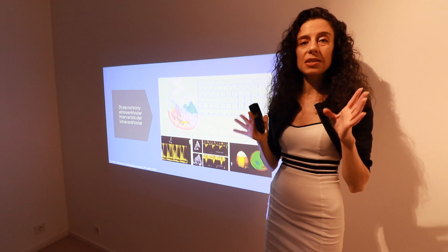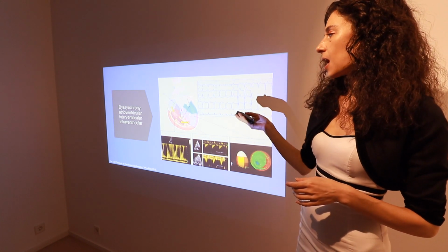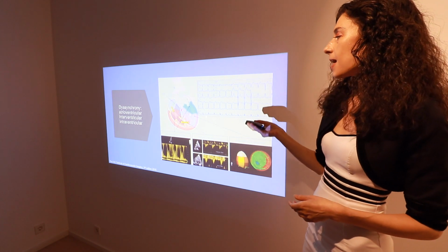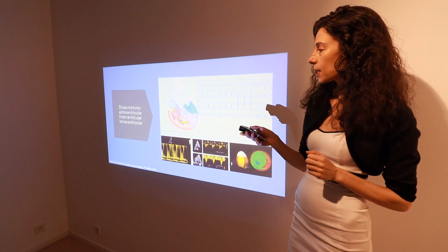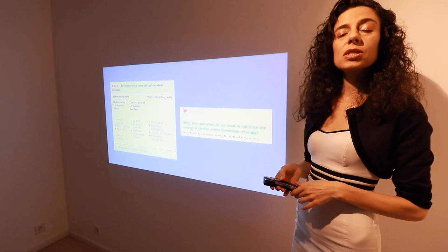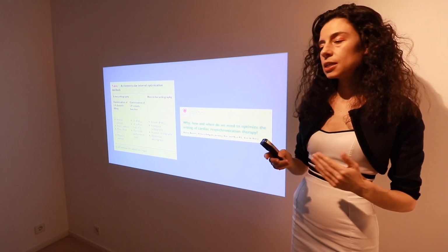So speaking about dyssynchrony, the main thing is to say that we have several types of dyssynchrony. One of them is the dyssynchrony between the atria and the ventricles, the atrioventricular dyssynchrony. Then we have the dyssynchrony between the right and the left ventricle, the so-called interventricular dyssynchrony. And then we have the dyssynchrony within the left ventricle, the so-called intraventricular dyssynchrony. Let us first talk about the atrioventricular dyssynchrony. This is important not only for CRT but also for DDD pacemakers.